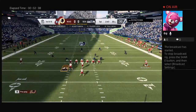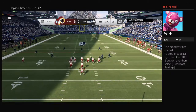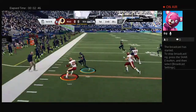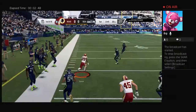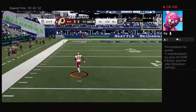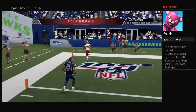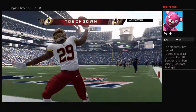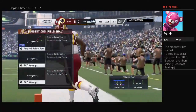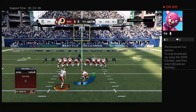Haskins and the Redskins come up 1st and 10 at their own 20-yard line. Darius Guice, his first carry of the game. Through an opening, and there he goes. Touchdown, Washington. Darius Guice, an 80-yard touchdown, as his guys are able to strike first here in this opening quarter.